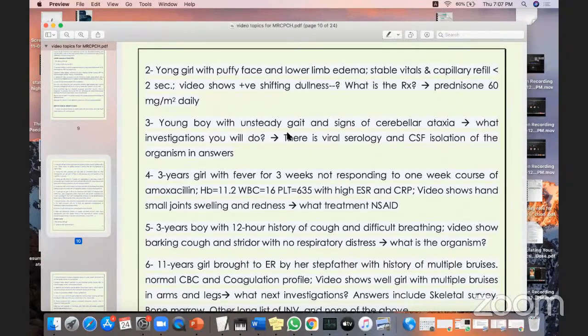Now, a young boy with unsteady gait and cerebellar ataxia, what investigation will you do? Viral serology and CSF isolation. If we look at the last 10 years, the questions are almost similar. Cerebellar ataxia comes every time with herpes zoster or chickenpox. If there is any rash and unsteady gait, then it is mainly due to herpes cerebellitis, cerebellar ataxia.